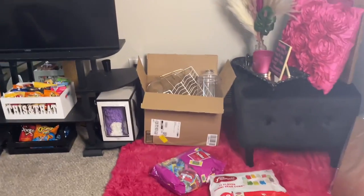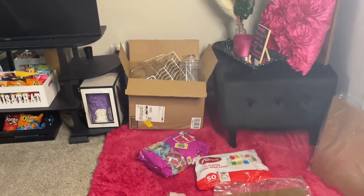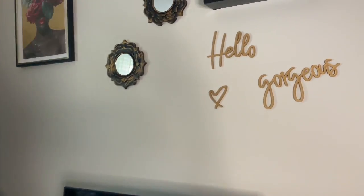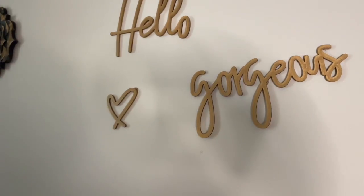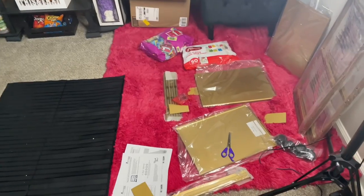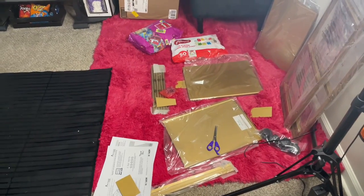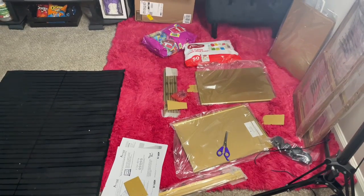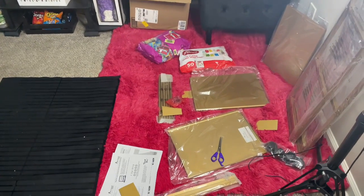As far as updates on this room since the last time I walked y'all around it, one of my newest additions to the room is this Hello Gorgeous sign. I think it is so pretty. And then this pink rug. Now listen, when it comes to decorating these rooms, it's all about trial and error. Some of this stuff I have to see in my room. I just have to try it out before I let the idea go in my head.